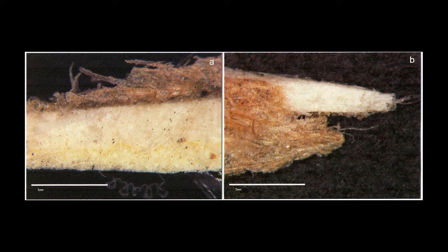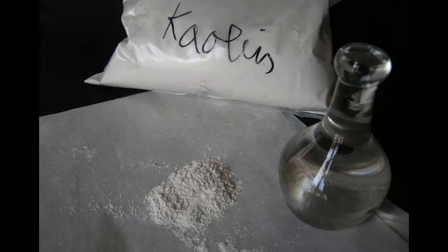Then through chemical analysis, we can identify the presence or absence of bleaching agents and, most importantly, determine their chemical nature in order to date the work. For example, kaolin has been used for a very long time, whereas synthetic optical brighteners only make an appearance in the 19th and 20th century.